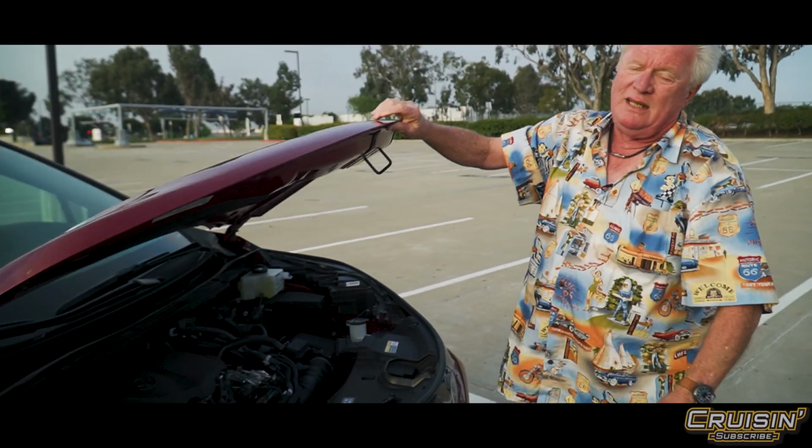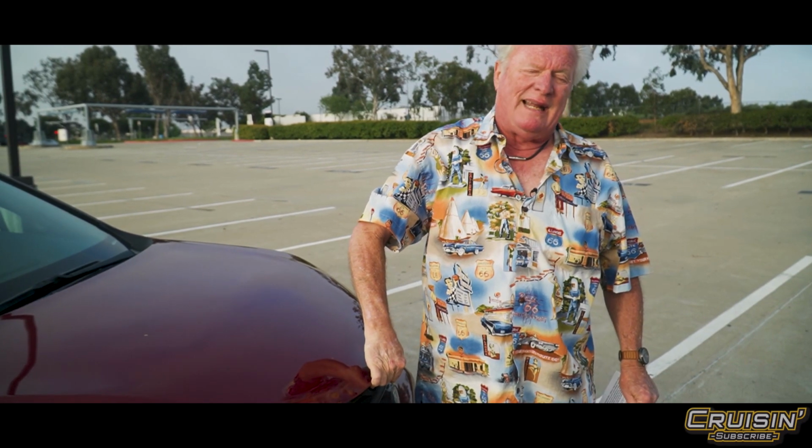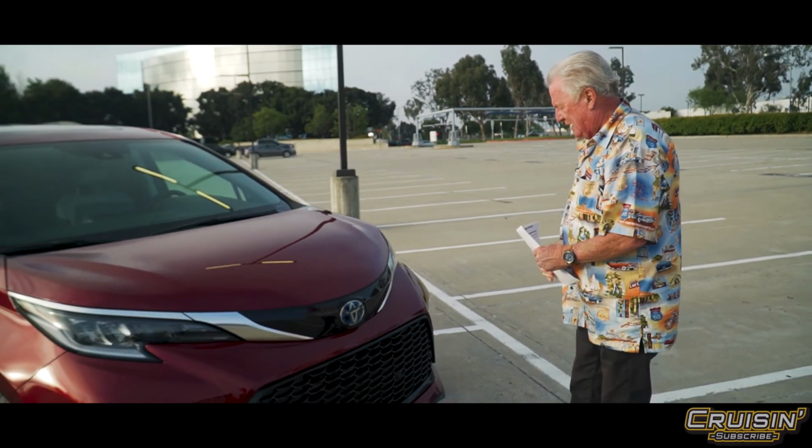It was interesting. I put the seat heaters on this morning. I put them on 3, and I didn't even get to the end of my easement road. I had to knock it down to 1. That's how good these seat heaters work on this thing.